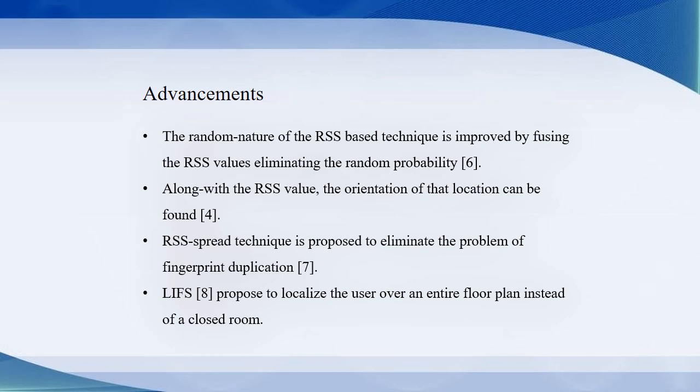Sometimes the fingerprint duplication at a single point might take place. This will negate the basic principle of fingerprinting. Thus, the uniqueness of the fingerprint won't be able to be maintained. To eliminate this, the receive signal strength spread technique is utilized. So far, we have considered the fingerprinting technique over a closed room environment. However, if we consider an entire floor, which will have many such rooms, we will have to account for the user motion between the rooms. This is proposed in the location in fingerprint space.